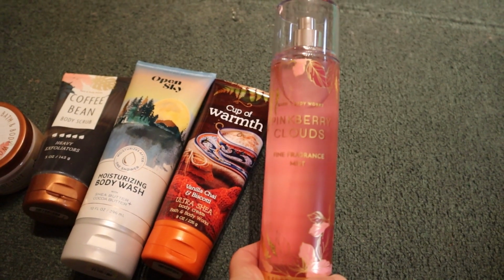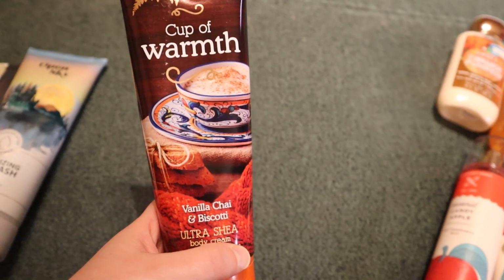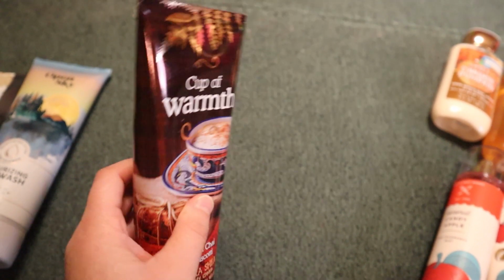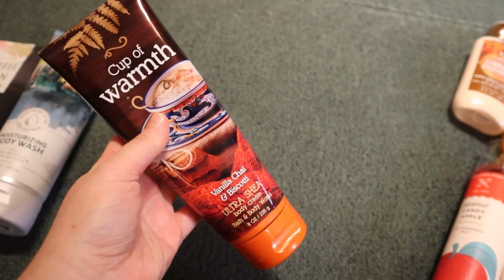So I think I'm actually going to declutter this one. Cup of Warmth, which smells like vanilla chai and biscotti. It's almost used up. I honestly could probably finish this in a few weeks if I'm diligent about it, so I'll put that in the use it up bin.